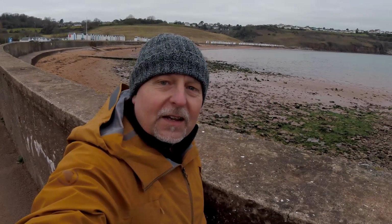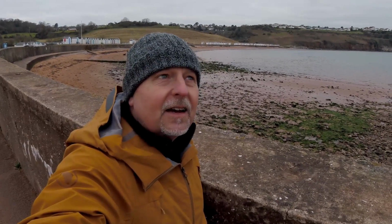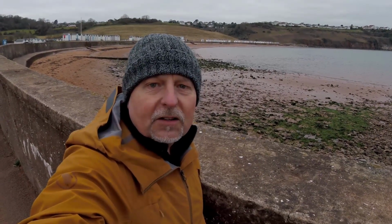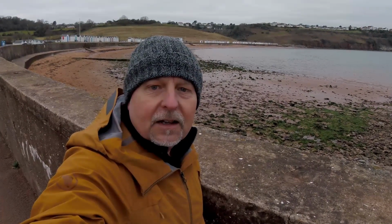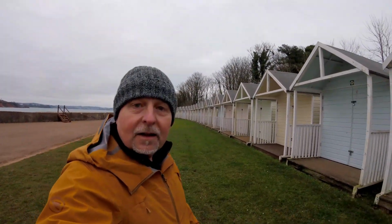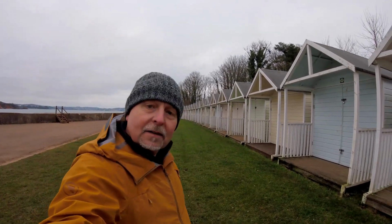As you can probably see, that lovely light in the clouds and the reflections have gone now, and it's just turned into an overcast day. I've got one more shot I might try with some different types of beach huts along here which form a nice curve. I'm going to try a shot of those and see if I can make something of it. As you can see, there's some huts just here which form this lovely curve. Let's try that.